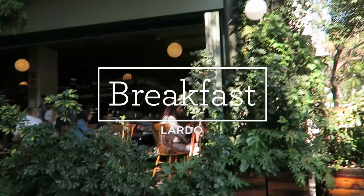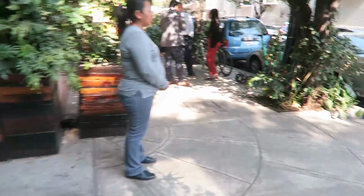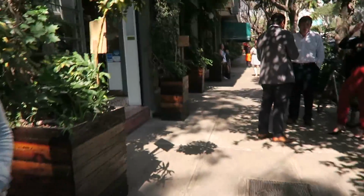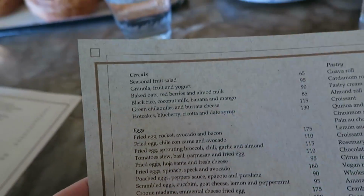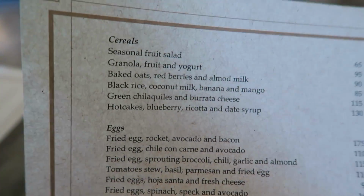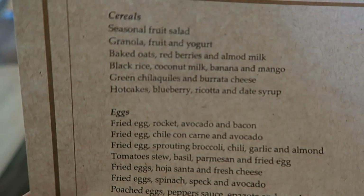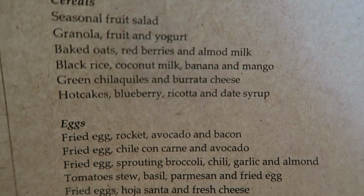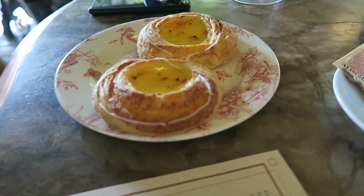At Lardo, and it's a really cute restaurant and I am so excited because I'm also quite hungry. So let's go inside and check out the menu. Here is the menu. They actually have some great options right here. They have a baked oats with red berries, almond milk, and black rice pudding, which is what I'm gonna get. And it sounds delicious. This place is well known for their pastries.